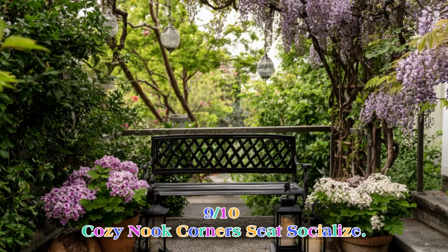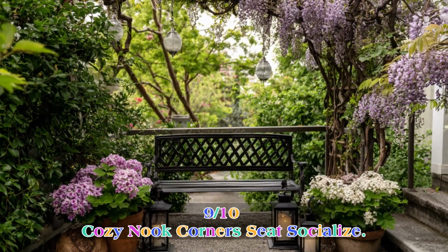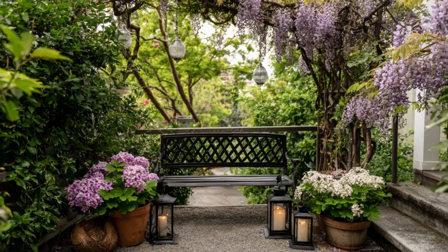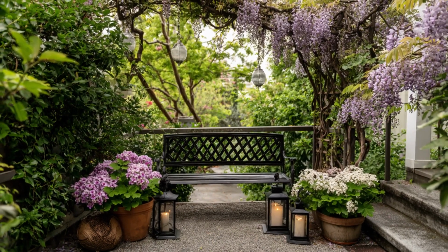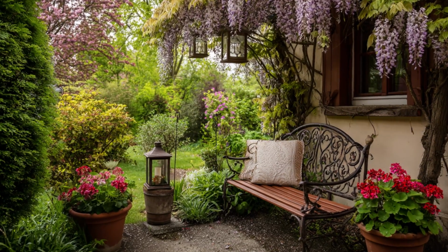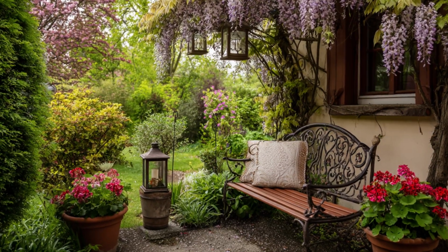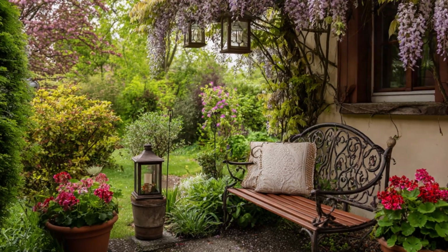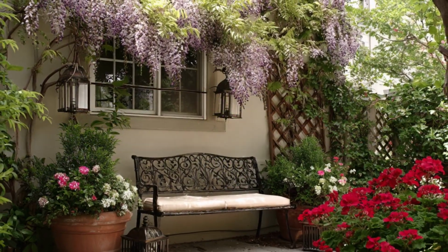Number 9. Cozy nook, corner, seat, socialize. A wrought iron bench draped in wisteria blooms invites quiet mornings with coffee or evening stargazing. Potted geraniums frame the scene in bursts of red, while lanterns hanging from branches cast a warm, ambient glow. This intimate nook proves small yards can host big moments of connection.